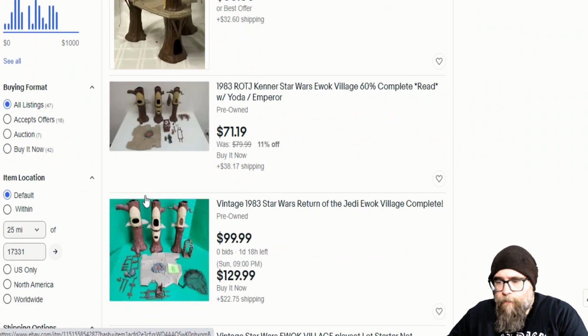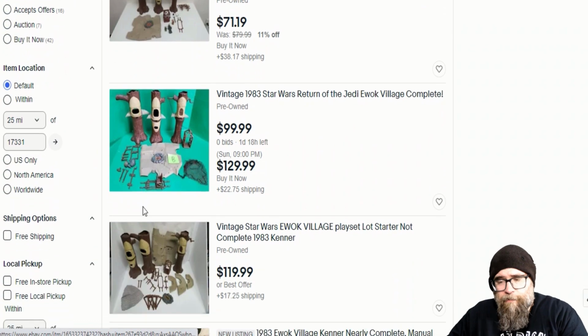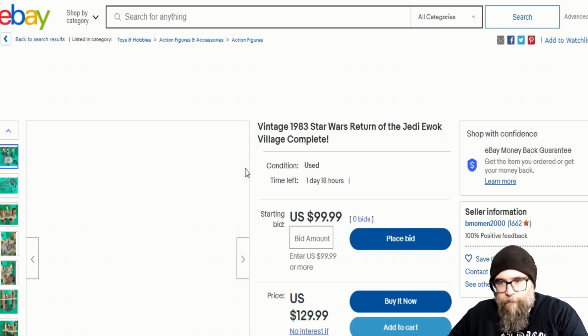Here's one for $71.19 with $38 shipping. My goodness, why is shipping so much? Just put it in a box and send it. Especially when it's in pieces like this. I mean, this looks pretty good. It's got a good smattering of accessories. All the pieces there. There's the fire pit. Here, let's get a close-up look so you know what I'm talking about.